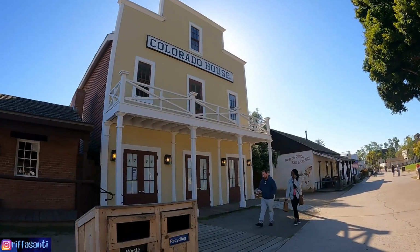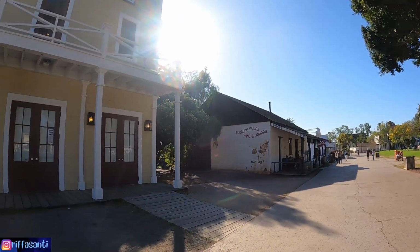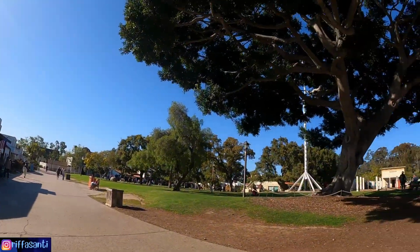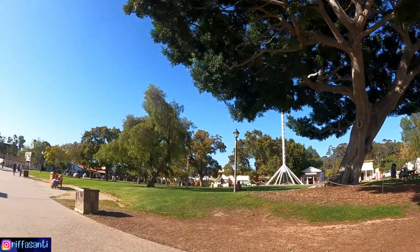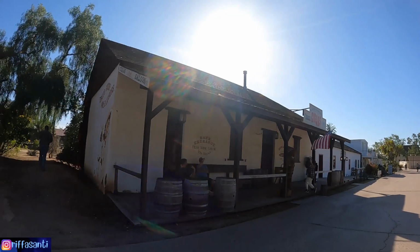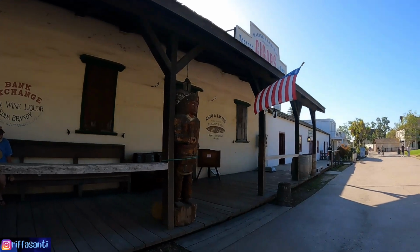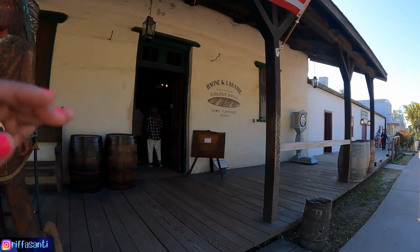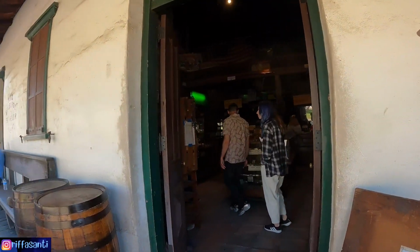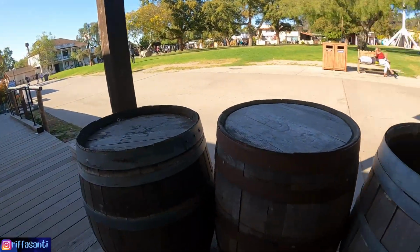And let's continue. And that is a saloon, tobacco, goods, wine and liquors, cigars, pipe salon. And this is the park. This is like a nice day for a picnic or taking a stroll. I'm not sure if this is the real saloon. Is it still open now? Let's see. Oh, this is a cigar store now. All right, let's continue. Look at all these barrels.